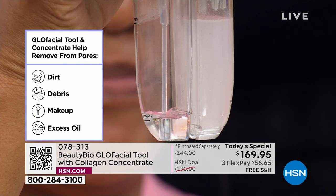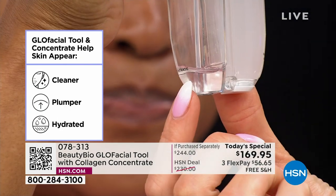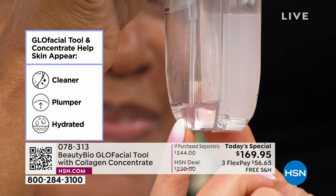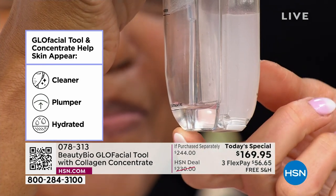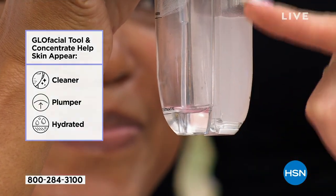And that's the thing. It's cloudy because of oil. You can see how clear the concentrate is, that comes included. You're going to get 40 facials. Imagine what that would be like once a week, all the way until almost the end of next year. And look at the difference here.